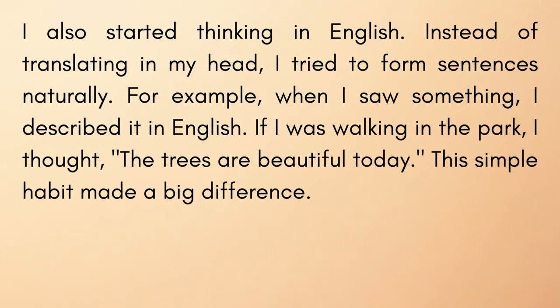I also started thinking in English. Instead of translating in my head, I tried to form sentences naturally. For example, when I saw something, I described it in English. If I was walking in the park, I thought, the trees are beautiful today. This simple habit made a big difference.